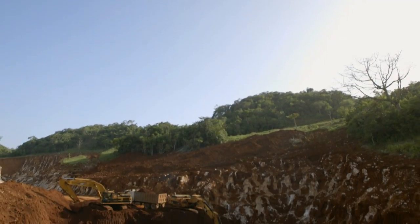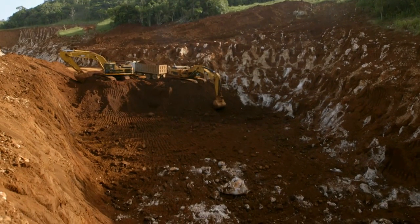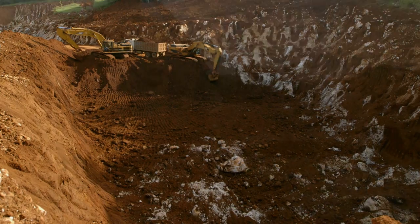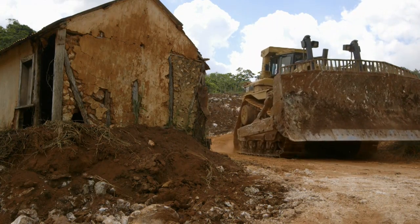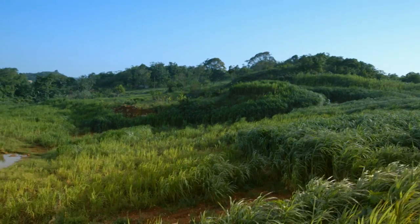Bauxite mining in Jamaica is very different from large-scale strip mining because the bauxite ore is located so close to the surface in numerous, relatively small deposits. To mine an area, we first remove the topsoil and preserve it so that it can be replaced once the bauxite's been mined. This process of restoring the land to an appropriate use after mining is called reclamation.